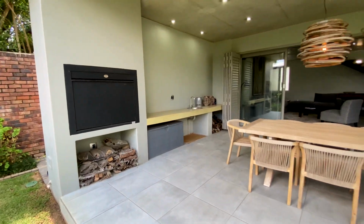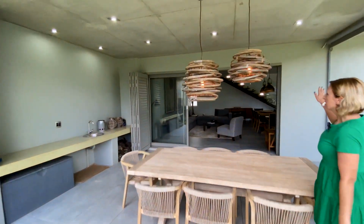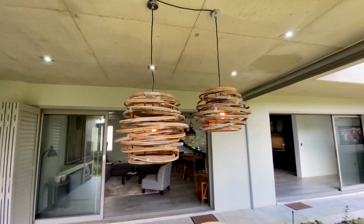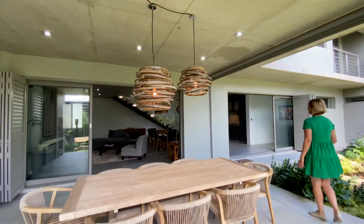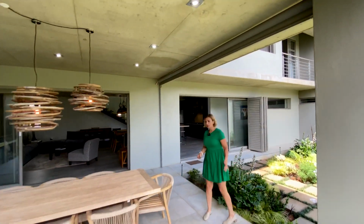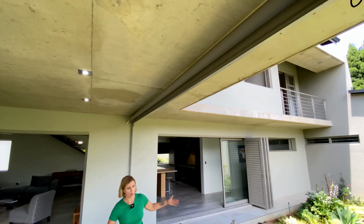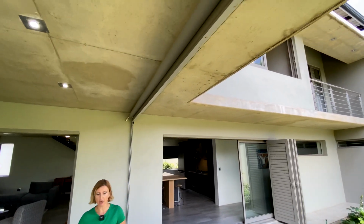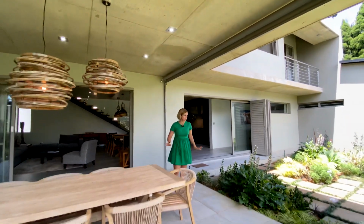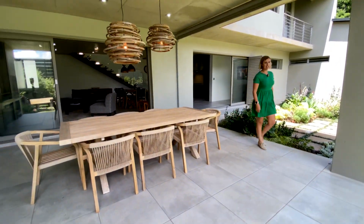Another gorgeous light fitting, and you see we had steel inside, now we have wicker. It's bringing in various earthy elements in here. They've also introduced here a roller blind, so if the sun is coming in too strong, or if there's wind and rain and so on, you can protect all your furniture. But the patio is very deep. You can put soft furniture very easily here.